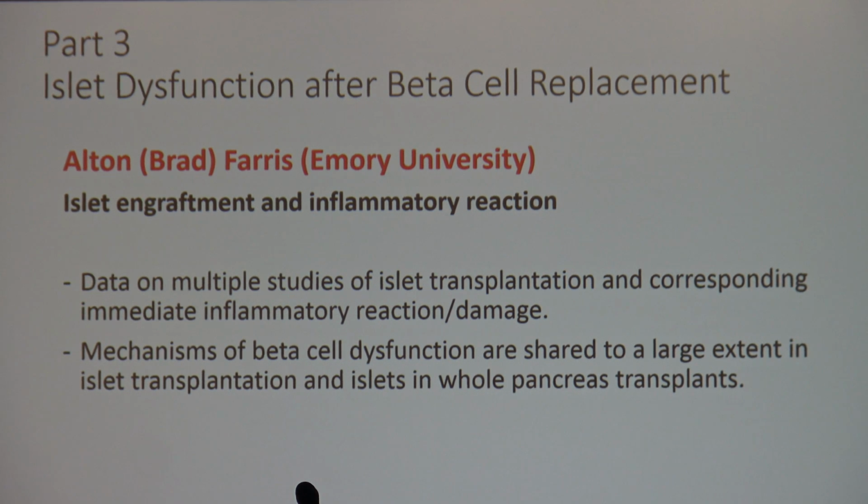The last presentation was also regarding islet issues, and Brad Ferris from Emory presented a series of studies that he has participated in dealing with immediate inflammatory reactions after islet transplantation. And this was also extremely enlightening, and it is very important to share the knowledge of islet transplantation with whole organ transplantation regarding islet issues, because they are shared. The virtues and the problems of the islets in both settings are to a large extent common. So this is something that needs to be expanded.